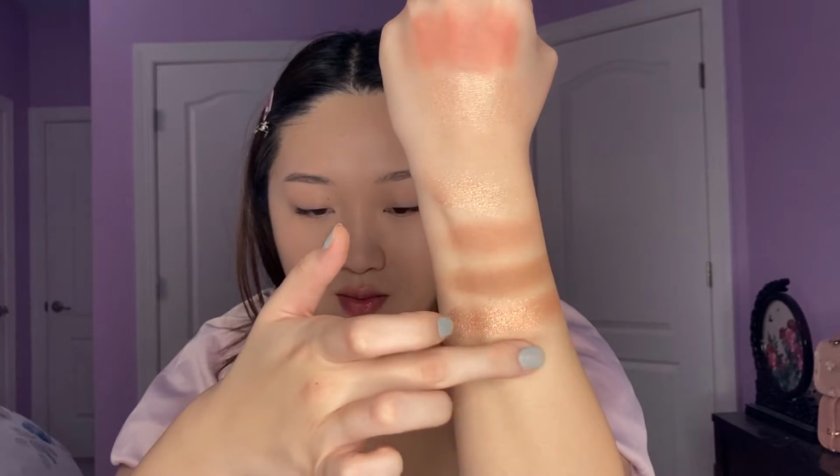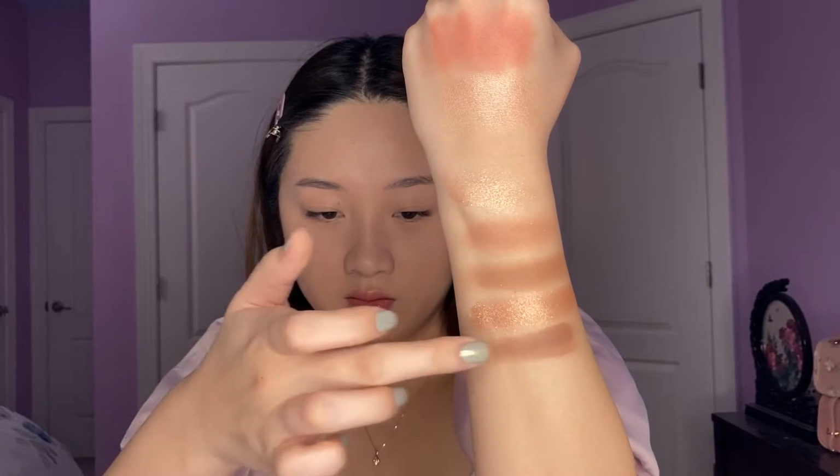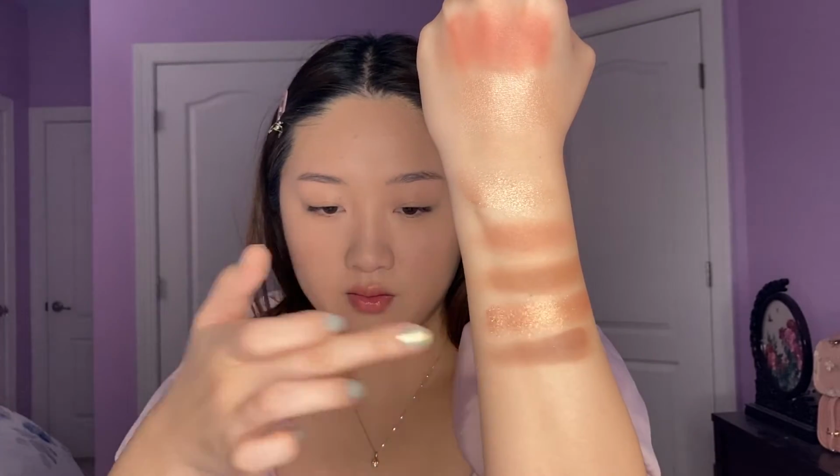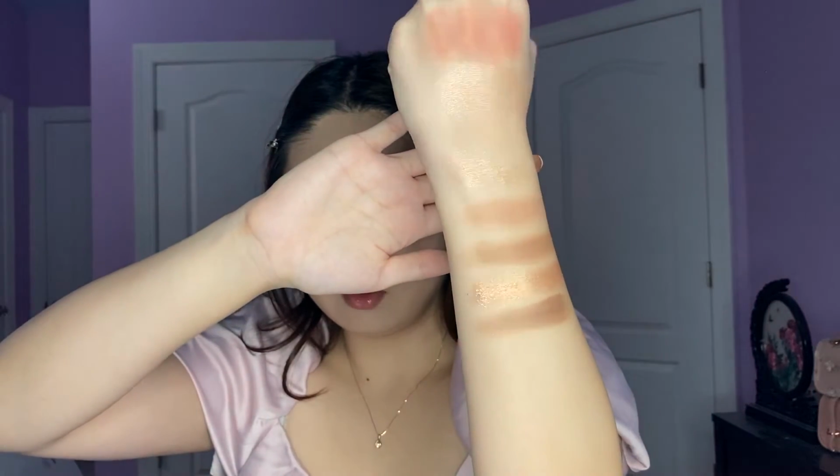Oops, my swatch got kind of messed up. I'm gonna build it up more. Yeah, oh my god, super nice and smooth. I'm gonna build it up a little bit more just so you can see the pigmentation.